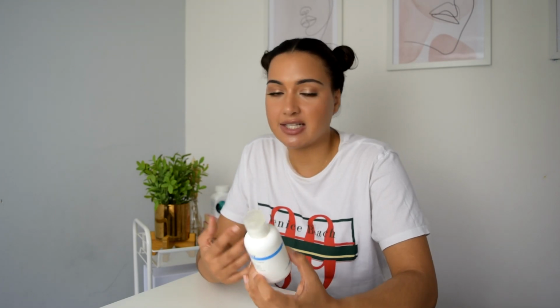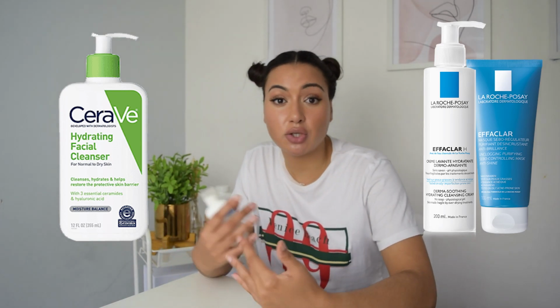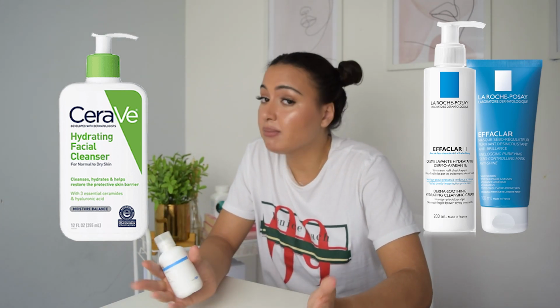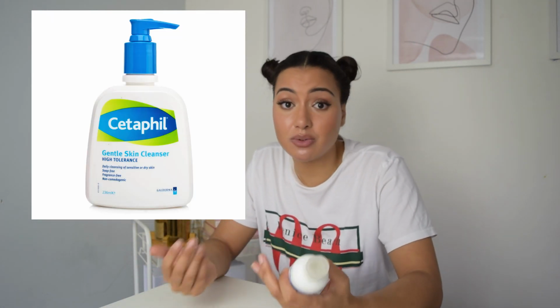But if you wanted to get the routine and then switch out the cleanser for another gentle, lovely cleanser, such as CeraVe Hydrating Cleanser, some by La Roche-Posay are very hydrating and nourishing and don't strip the skin. Even possibly Cetaphil. I know it's not everybody's favourite, but I feel like it's gentle and it also does the job. Value for money too. This I liked, but I wasn't wowed with.